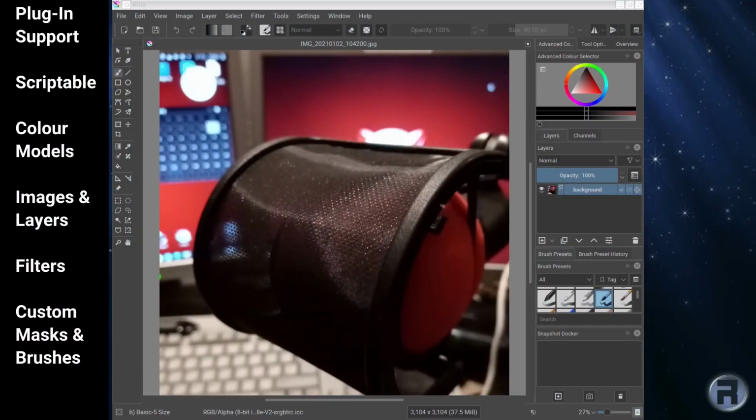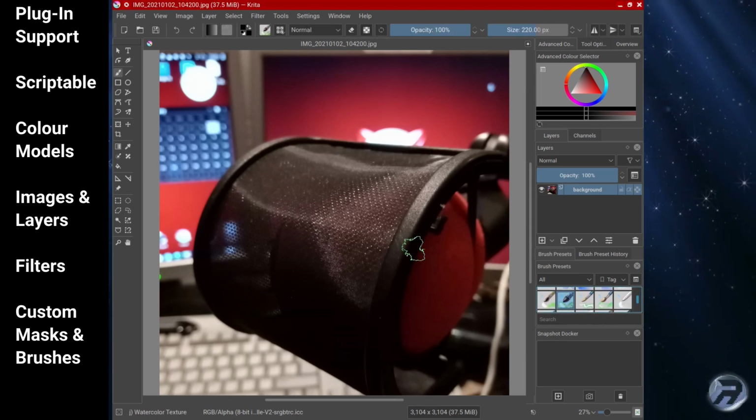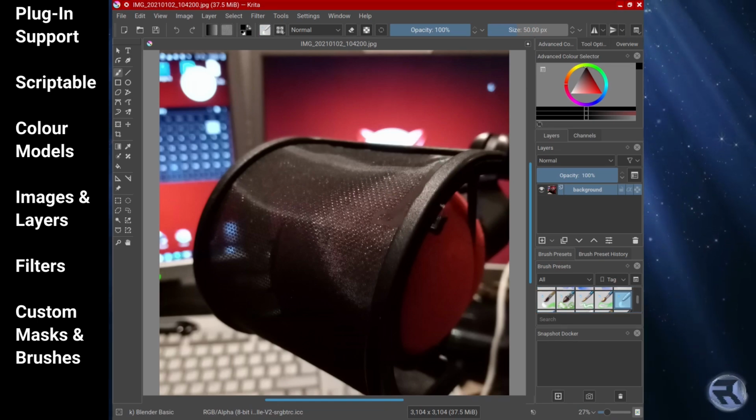Krita is something I have begun to look into more and more lately, and I won't be stopping using Inkscape anytime soon, but I'm curious as to what Krita can actually do for me. Krita is a painting, photo retouching, and raster image editing application.